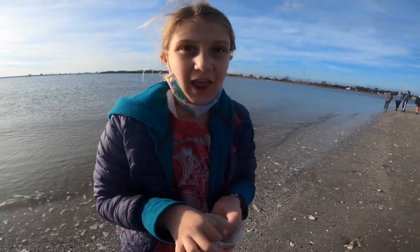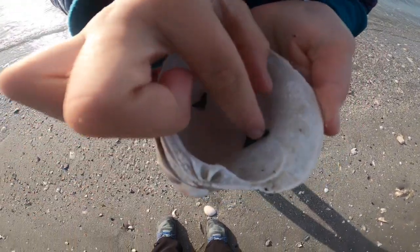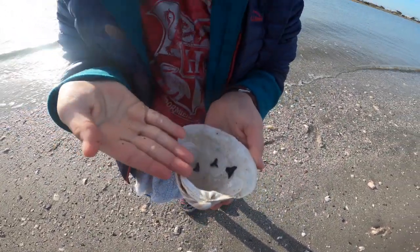Looking for shark teeth. We have found three already. One, two, three. The black ones, which are all black, they are thousands of years old.